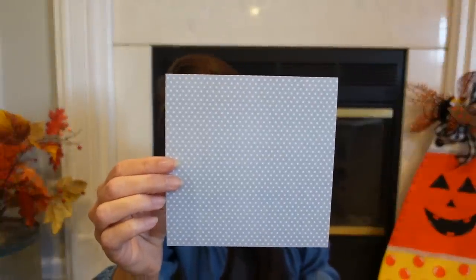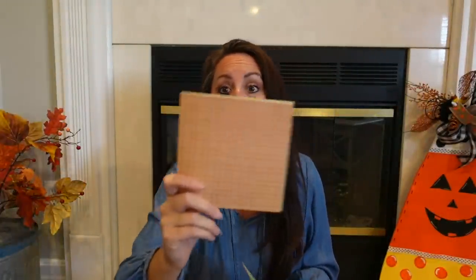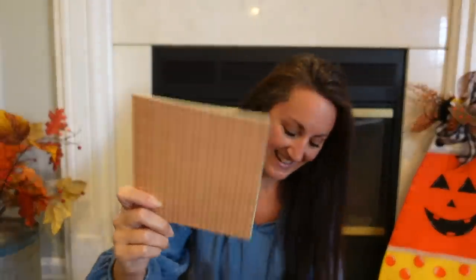I think the kids are about to walk in the front door. You've got gray gingham. You've got a pale blue and white little polka dot. See that? You also have this kind of peachy gingham. And then you've got this mauvey pink white polka dot. Ooh, this would be so cute with a scarecrow. I could see something for a scarecrow with this right here.